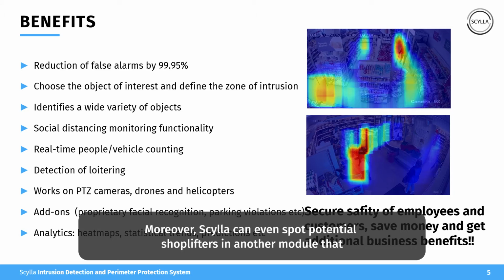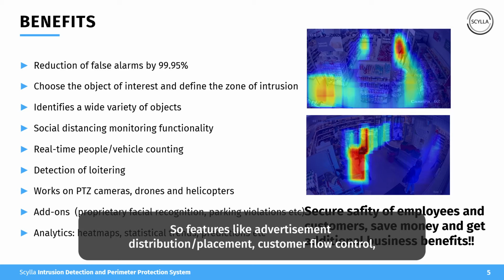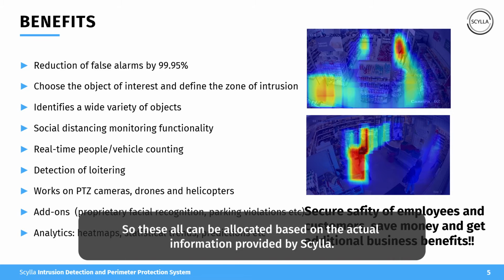Moreover, Scylla can even spot potential shoplifters in another module that is called the anomaly detection solution. I will present it in a separate webinar. That model is analyzing the actions of people in a view. So, features like advertisement distribution and placement, customer flow control, public area management. For example, there's a use case where, based on movement of customers and employees, public area lighting and AC control can be regulated to better suit the needs of customers. That can all be allocated based on the actual information provided by Scylla IDS, right?